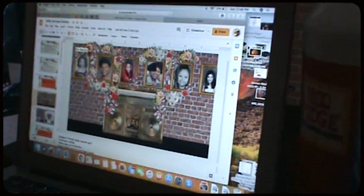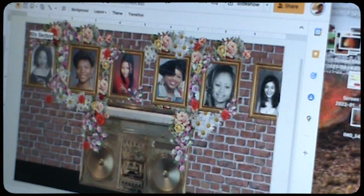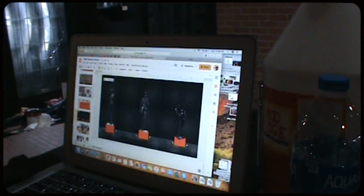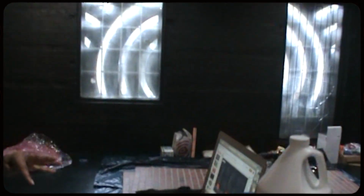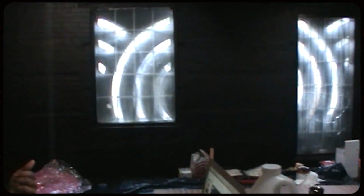Finishing up this boombox at home, and I'm gonna bring it in tomorrow. And this is gonna be the 90s wall. It's gonna be all fashion based. So we have 4 black mannequins, and they're gonna be outfitted in like 4 different fire rappers.